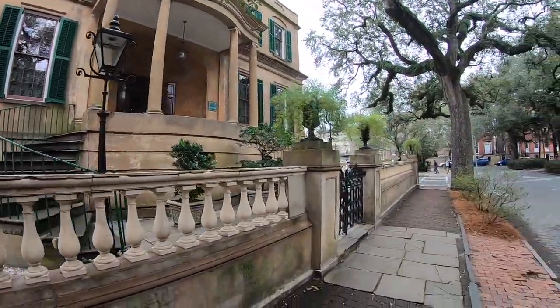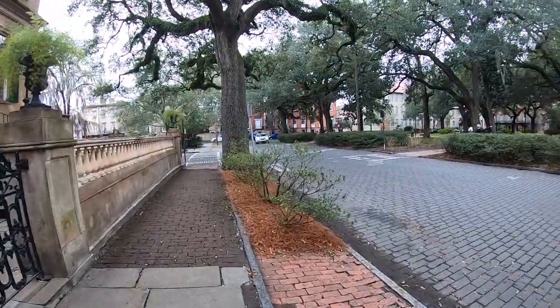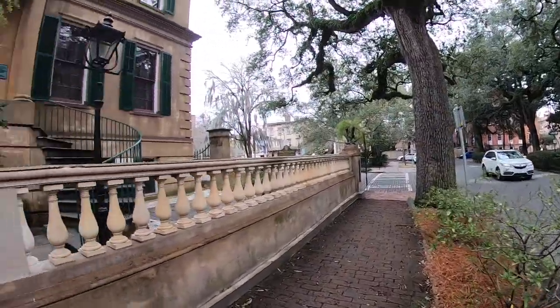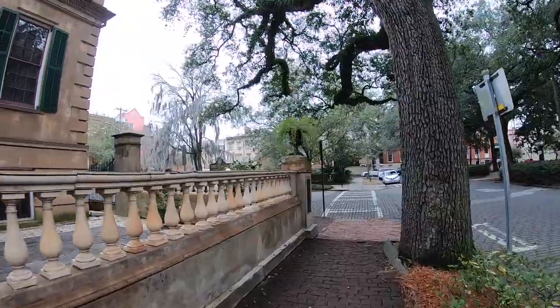So inside this house, we're not going to be able to take videos. They don't allow video cameras. You're allowed to take pictures. I'll take some pictures and put them on this video. But no videos. That was made pretty clear to us at the beginning.